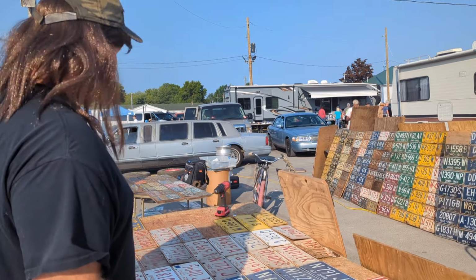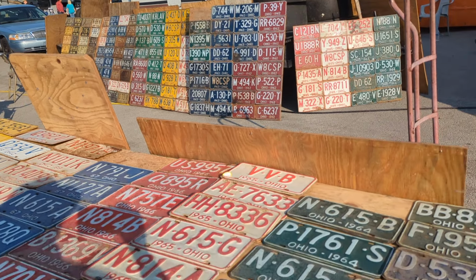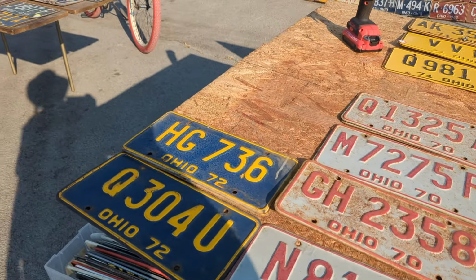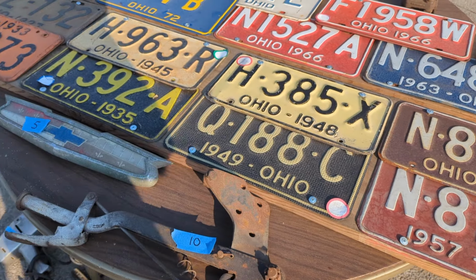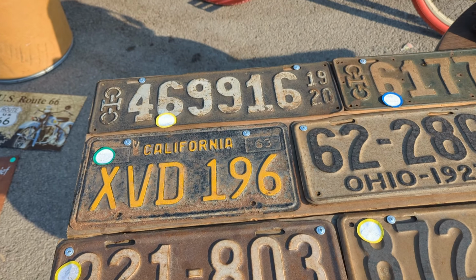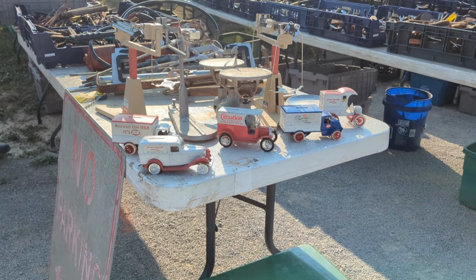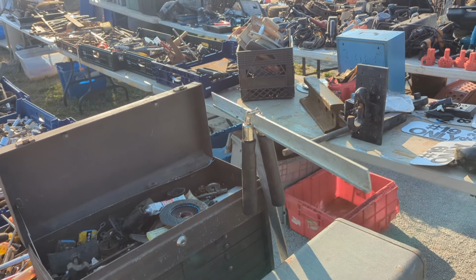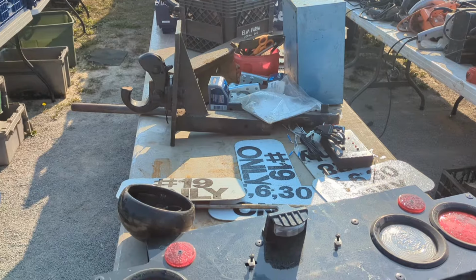Look at all these license plates. Wow. They are very organized with their license plates. Look at that. How fun. Very organized. Ooh, 1922. 1944. That's amazing. 33, 27, 26. And 1922. How neat is that? Very, very awesome.